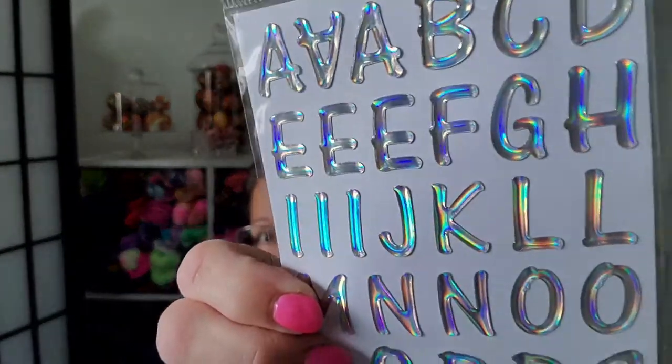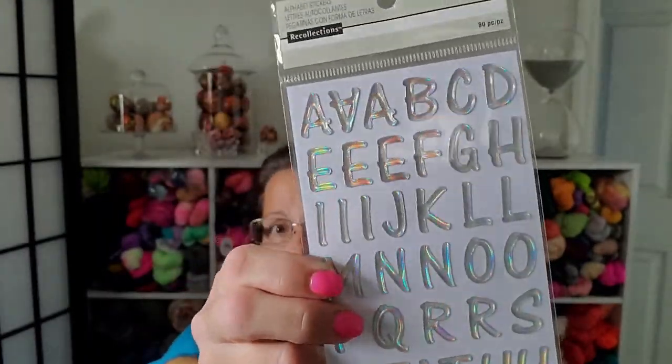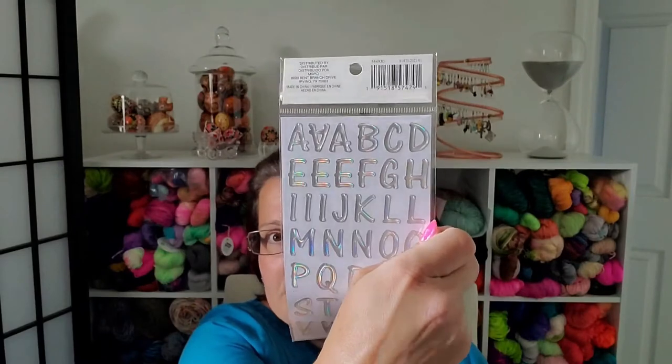But these I got. I love them. They are holographic. I love it. You all know I'm obsessed with holographic stuff. So it's the uppercase letters on both sides, but I love it for holographic. That's just fun. And I figured I might start putting words and stuff either on the outside of the envelopes or maybe on the inside or something. I don't know. I'm creative, but I'm not always that creative, and sometimes have to think about it, but then other times it just kind of clicks. So it just has to be one of those moments, I guess.